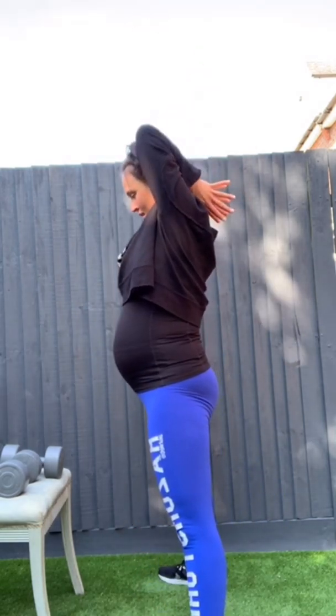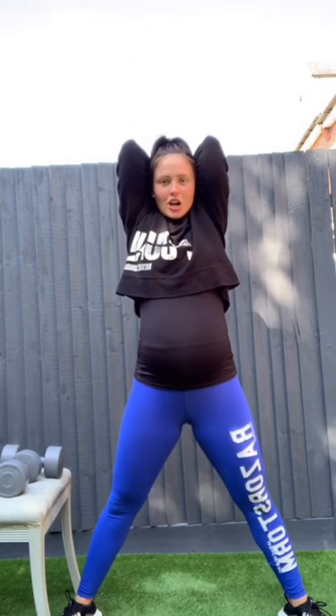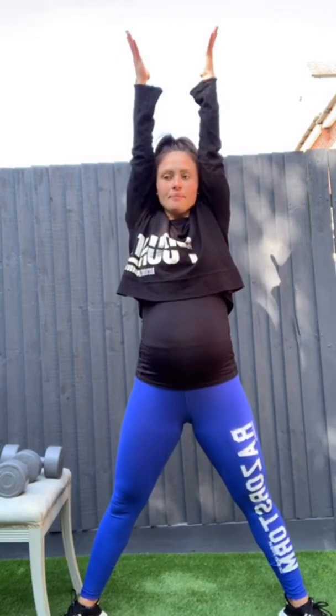Drop as low as you feel comfortable with. Squeeze those glutes on the way up. Get those elbows in, nice and close to the head. Let's go for 2 more here. Last one. Good.